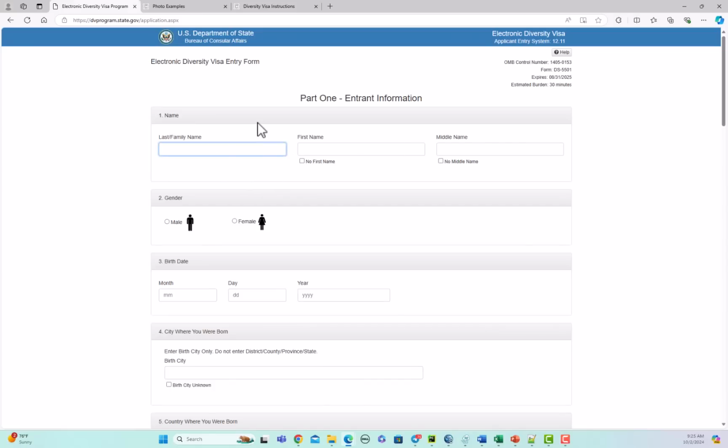Okay, so I'm going to add some information for myself to do an actual entry. Let's see. Now I already have a citizenship, but I don't need a green card. But nevertheless, I can enter this lottery. It's no harm at all in entering the lottery, right?